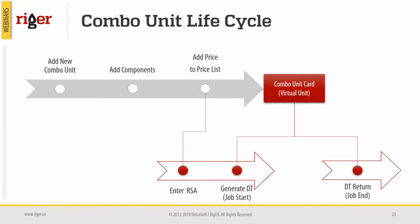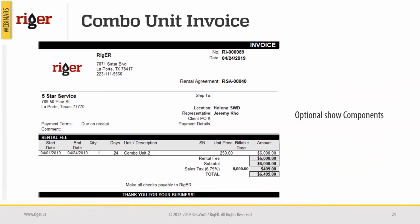Yeah, and again, just to summarize at this moment of the presentation, the major difference between assembly and combo unit is that we select the unit numbers for the combo unit in the delivery tickets. But on the assembly side, we don't select these unit numbers because they have already been assigned to this assembly. And that's an example of how the invoice looks when we have a combo unit. So we show the price of the combo unit only, not individual components.